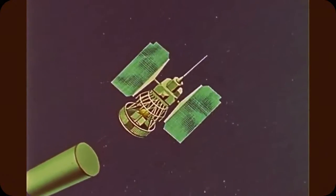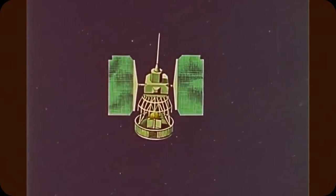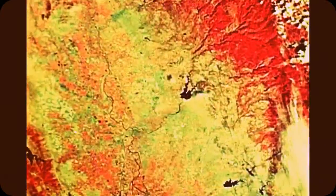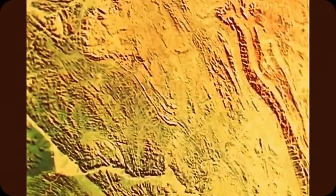ERTS-1, the first experimental Earth satellite, circling the Earth pole to pole. Its job, to send back images of the Earth's surface about which we need more information. Images obtained most readily, or in their most useful form, by remote sensing from outer space. Seen from far out, the forests and fields reveal the spread of disease and insect infestation. A spacecraft can provide geologists with clues to where to search for oil or metals.